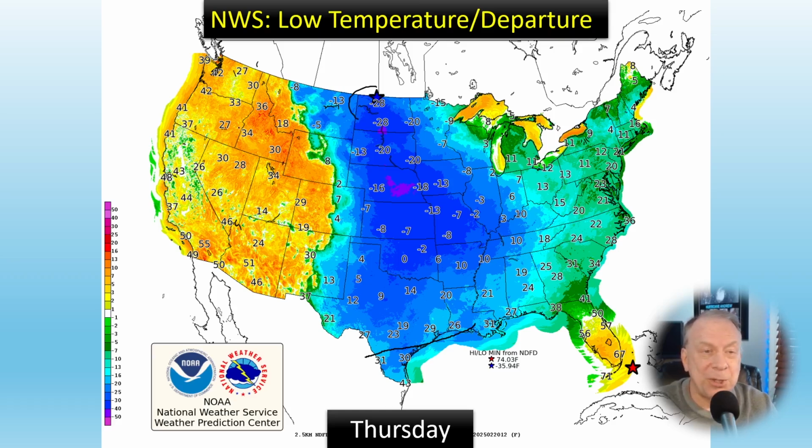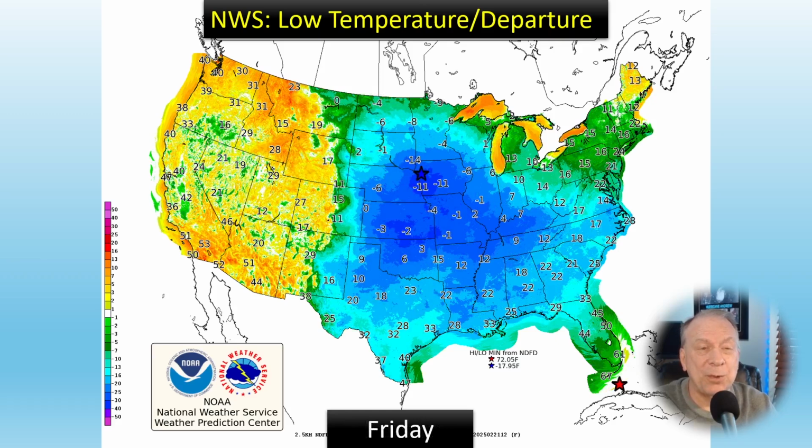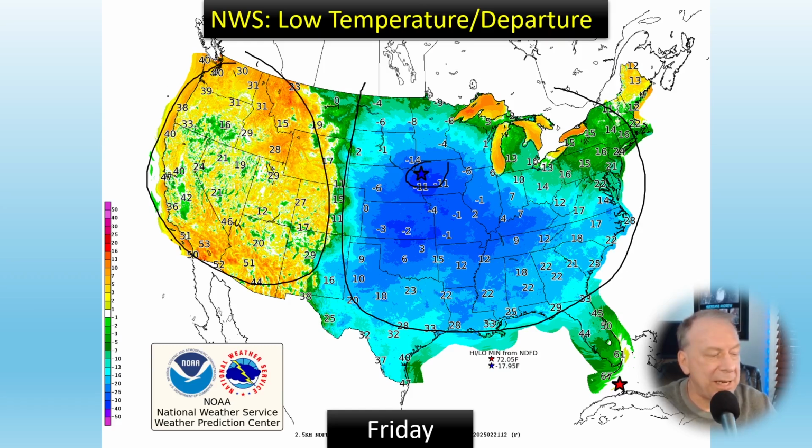The star is still up there in North Dakota, but some interesting thing on Friday, that actual lowest temperature forecast is just north of Omaha. But look how much of the country is cool, but warming out west, and that's a sign of things to come.